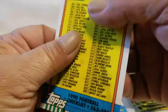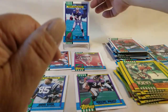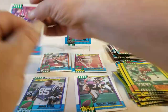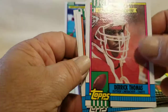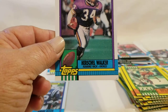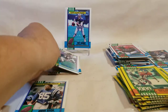And at least it was a checklist that got all completely screwed up. So we did pull some decent cards, some real good cards. Troy Aikman. A little off-center, but still nice cards. Herman Thomas. John Elway. A couple of Derek Thomas rookie cards and an Eric Metcalf. Herschel Walker, he made the Cowboys what the Cowboys became in the 90s, that's for sure, with that trade.